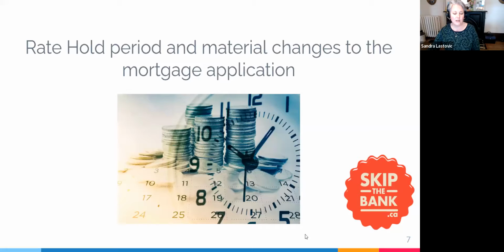Now, one of the common questions I do get from people who are getting pre-approved is how long is my pre-approval good for? And I think what they're asking for is, how long can I hold the interest rate for? Because rates are going up, and I probably won't be buying a house in 4 months. When do I need to come back to you to update my pre-approval?